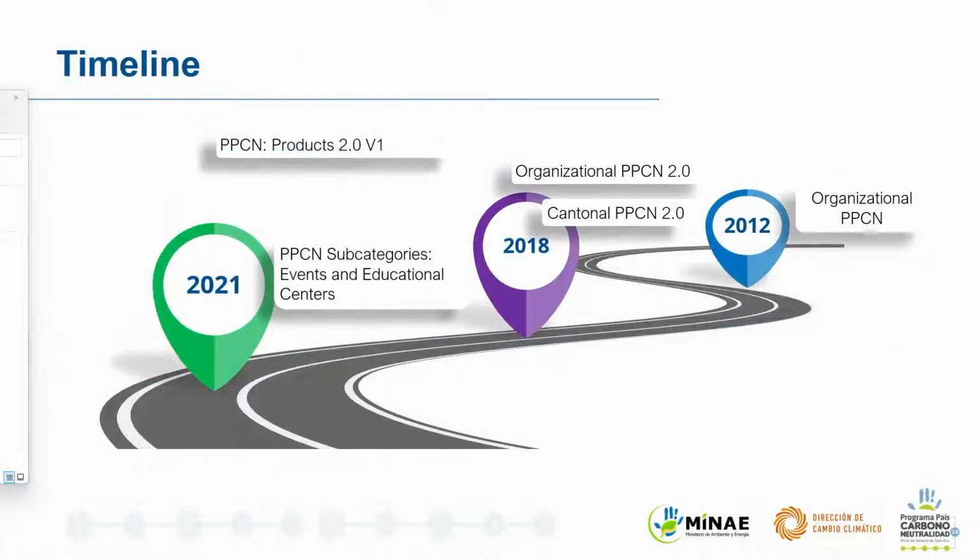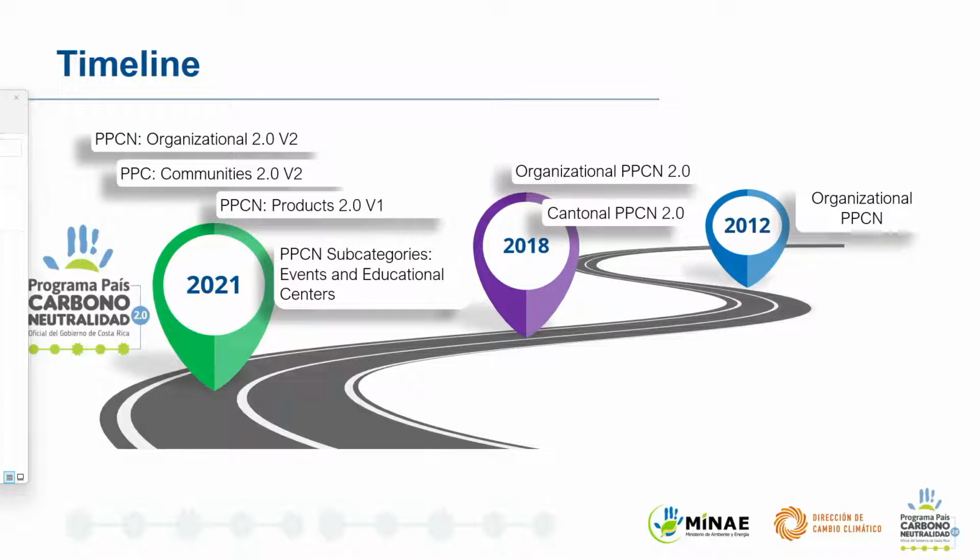Then, as Daniele mentioned, we started the program in 2012, and the program evolved into, I think, a robust program that right now includes not only organizations, but communities, products, events, and educational centers, and we have a lot of possibilities to participate in the initiative. And right now we are working on decarbonization pathways for the private sector.